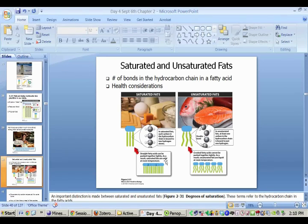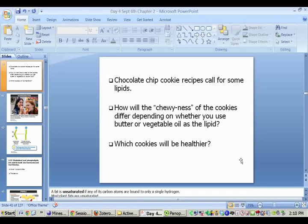Then we have our unsaturated fats that are not densely packed together, and they are going to be liquids at room temperature, so they're going to be healthier for you. Think of things like olive oil. So saturated fats, things that are solid at room temperature, not healthy. Things that are liquids at room temperature are often going to be more healthy for you.